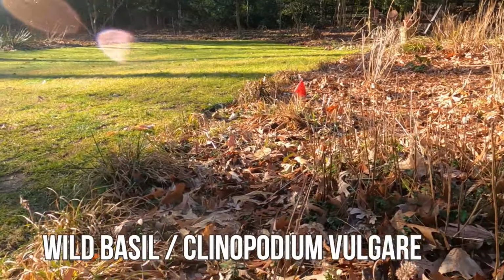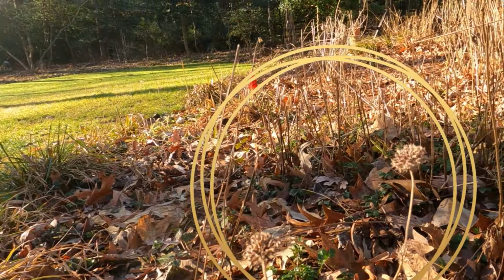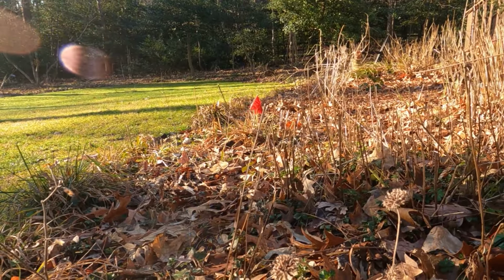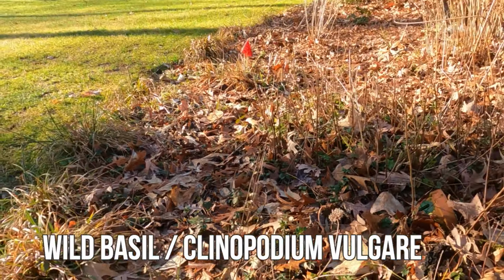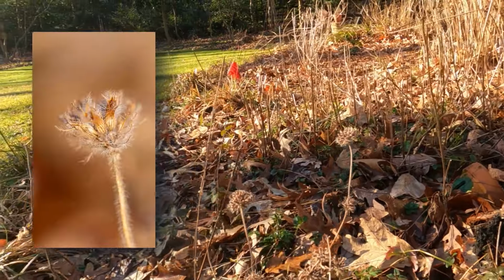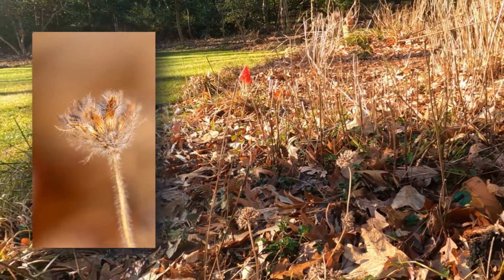Right here is a plant that I wish I could get more of, growing more. I know for some people it grows very enthusiastically, but this is wild basil. I'll put the scientific name up on the screen. It has beautiful purple blooms. If you had a whole swath of that all standing up supporting each other in the winter, that would look really beautiful.